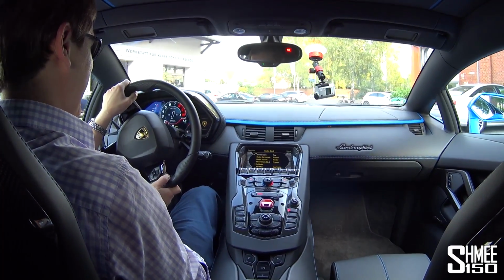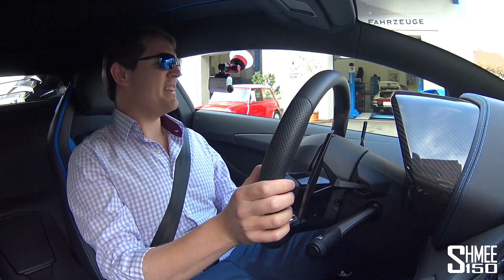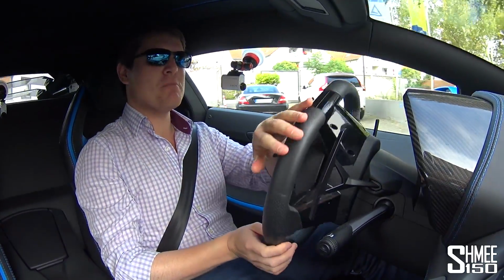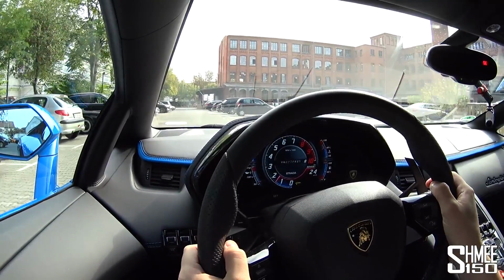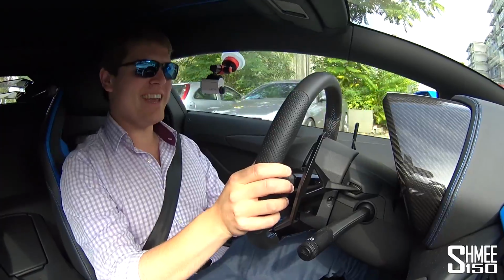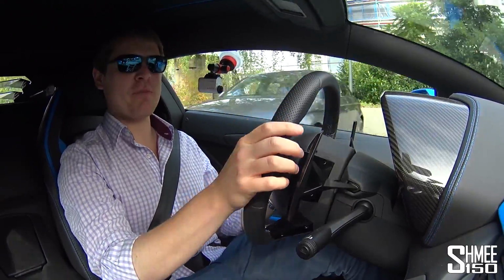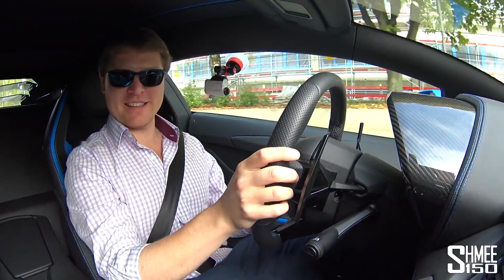But it just feels like a monster already. Automatically shifted there from first into second, which is not exactly the smoothest thing in the world, but rolling out past the front of Classic Start, it just feels crazy. It just feels like something mental, and even in the softer suspension mode, it's actually pretty bumpy. Not gonna lie, going over these bumps.